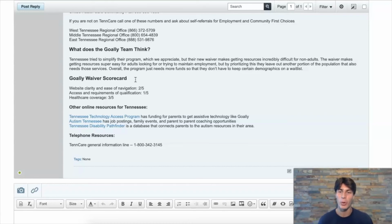In terms of access and requirements of qualification, we gave that a 1 out of 5. Wait lists. Anytime that you have a long wait list like Tennessee does, you're not going to get a good score here. Additionally, although this waiver is meant for everybody, they seem to prioritize and focus on adults looking for employment, which is, first of all, not the demographic group that this video is geared towards, and also just a segment of the population, not the entire population of the disabled community that needs help.